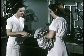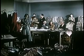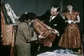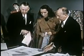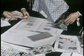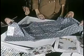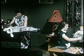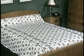Yard goods, for instance. In the yard goods sample room, buyers, manufacturers, and artists meet to plan production. Color, design, and style trends are the subjects of constant study and discussion. Hundreds of new prints are brought out each year. Designed and produced especially for the thousands of women who sew at home, these fabrics are not only excellent dress materials, but can be used for curtains and the many other things a clever woman can make at home.